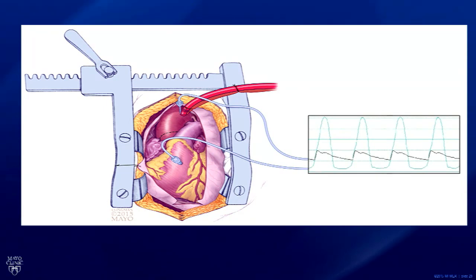We think it's very important to measure pressures inside the heart at the time of the operation. Now, to be certain that we've done an adequate myectomy, the cardiologists help us in the operating room by doing a transesophageal echocardiogram. But we also measure pressures, and pressures document that gradient. The gradient is the obstruction.